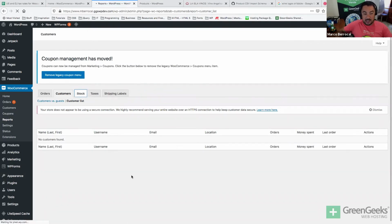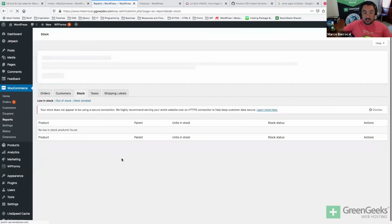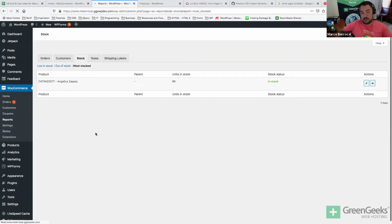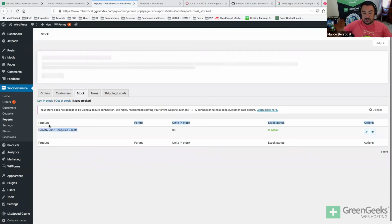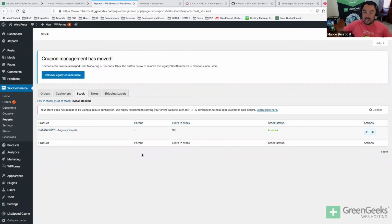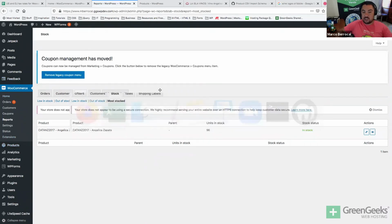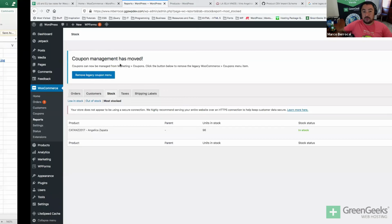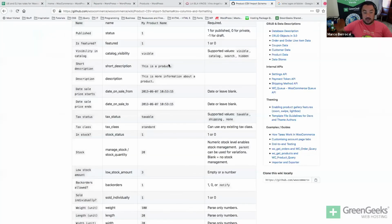Stock, as the name implies, I can see what my stock is. If I have products that are on low stock, yes or no. If I have out of stock, and what the most stocked products are going to be, which probably is going to be this one, because this is the only one I actually entered the value. So again, for the products that I imported in the Excel sheet, I didn't put a stock value. I should have. And again, you can refer to the schema over here in order to know.